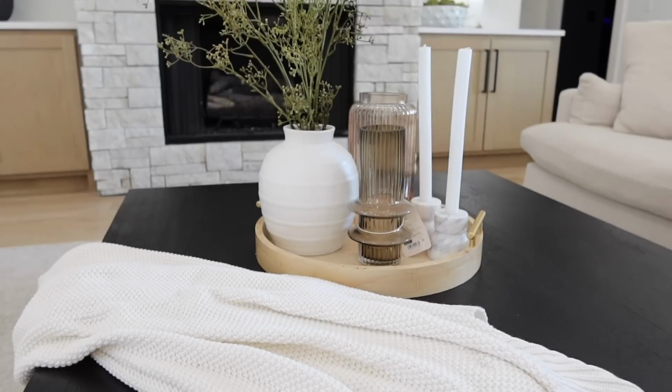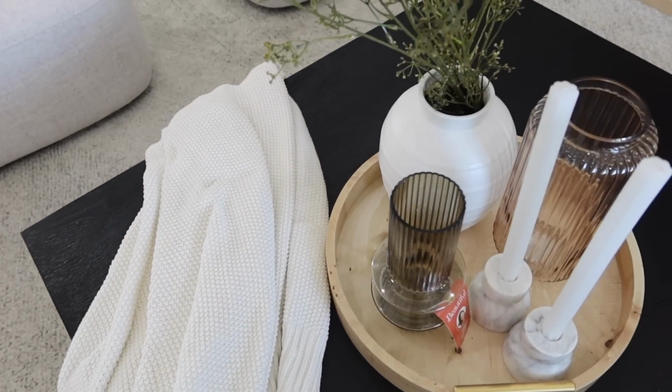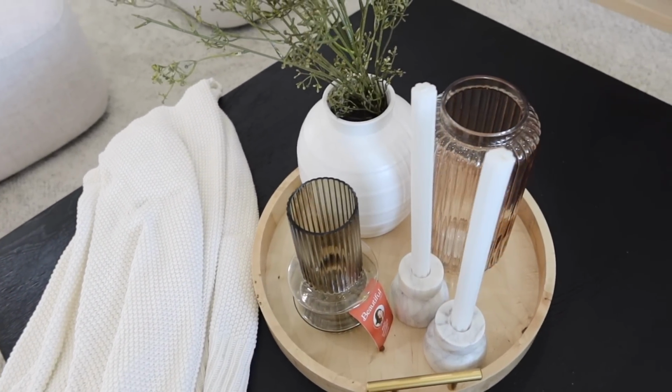So if you have a pumpkin, it looks like fall. If you're bringing in that warmth, this kind of adds coziness. The candles bring in the smell. And before you know it, you've only switched out a few pieces and your house is feeling like fall. It's a very high end, very luxe feel, and you didn't spend a lot of money because it's all from Walmart.